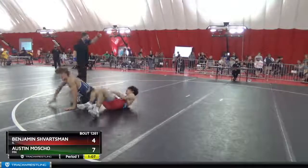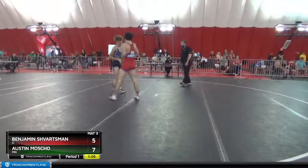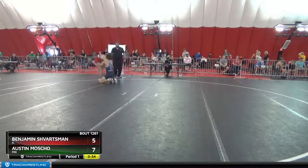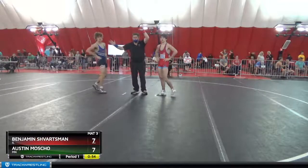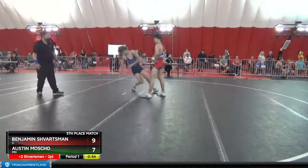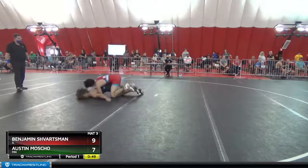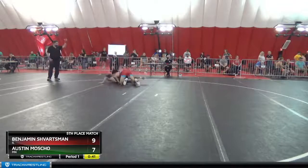Got a step out, one red confirm. Confirm. Was that a foul that you were asking for? Yes, that's what I thought. Caution blue. Two more red. Confirm. Yes. Two red, confirmed.